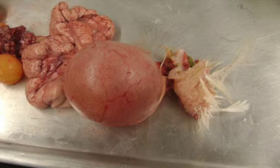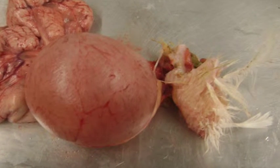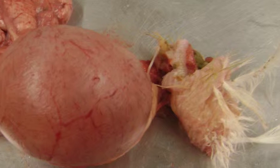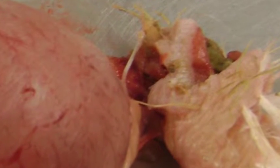The vagina was the oocyte's final resting place, where it would wait patiently between the shell gland and the cloaca. Sperm would also be stored here in glands at the junction between the vagina and shell gland.